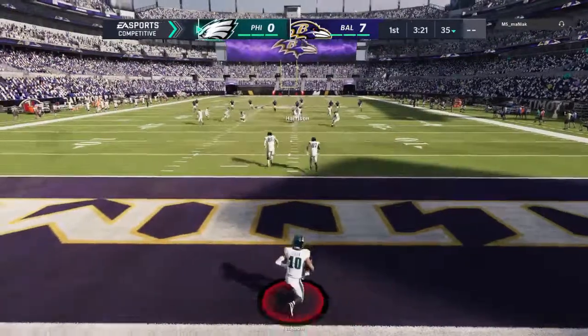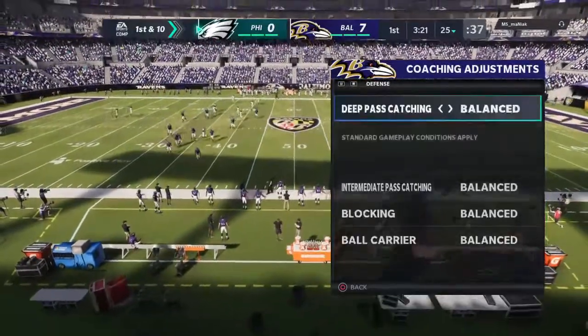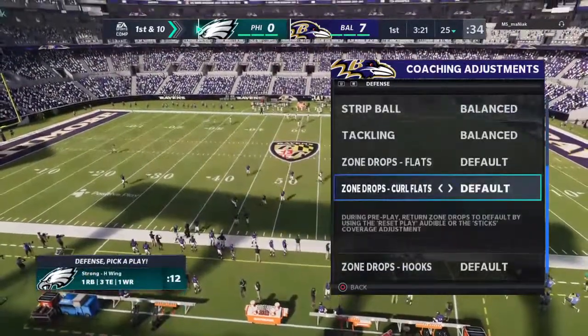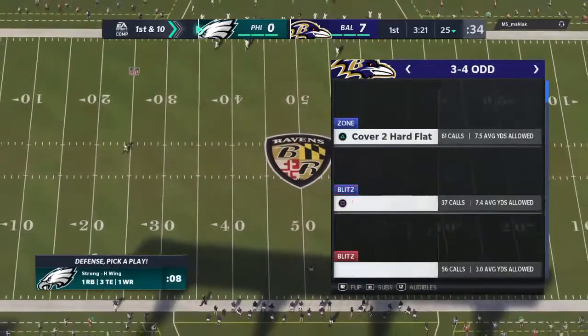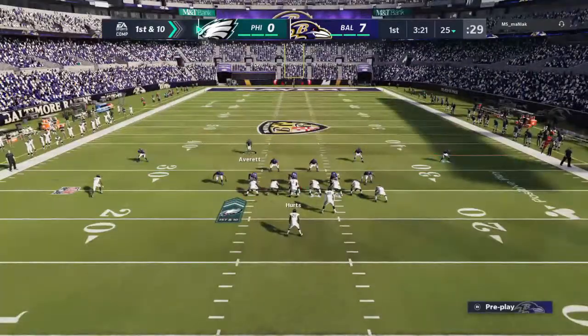1-2. And he can't field it cleanly. It's loose. Take over first and 10 at their own 25-yard line. And the Eagles come up here first and 10 at their own 25-yard line.